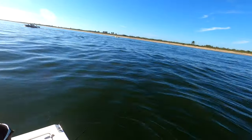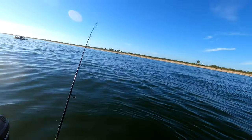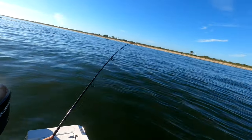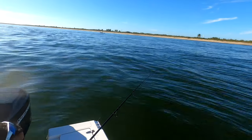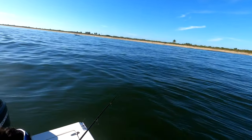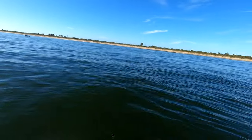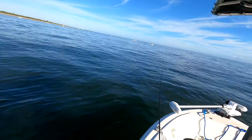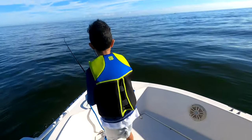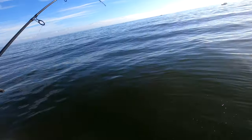There you go. What do you think, bluefish or mackerel? What do you got? Come on, walk around to the front. Walk around up there. I don't think that's a mackerel. Okay, go around it. There you go. Always walk them around the boat.